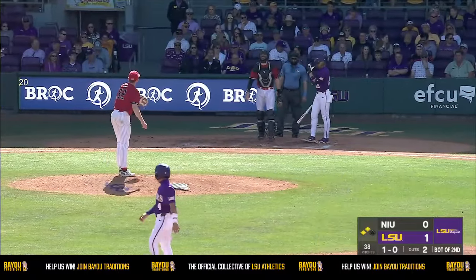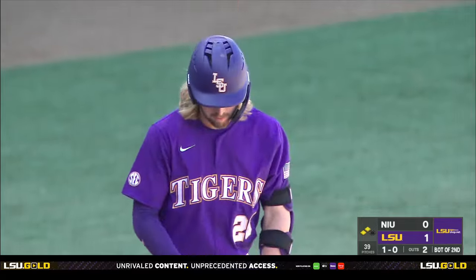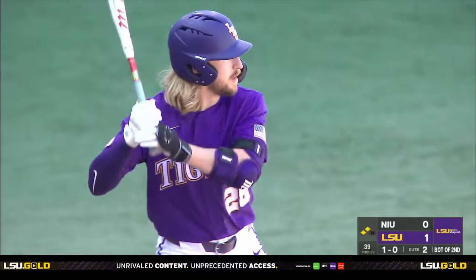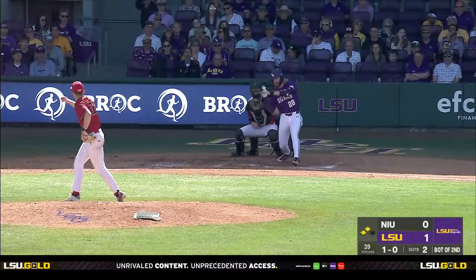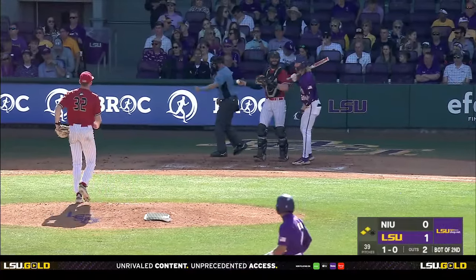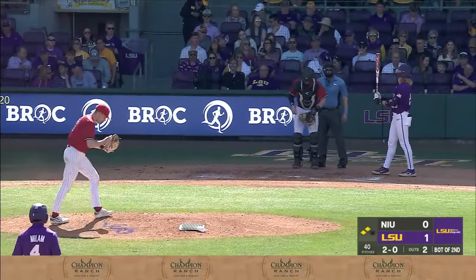Paxton Kling back to the top of the order. First pitch in on the hands. Too far inside. It's 1-0. Kling flied out to left field to Eric Arado, his first time up, back in the first. Runners second and third with two outs. Pitch is high. Did he go around? No, he did not. They appeal down to Douglas Vines. He said he held back, and it's 2-0.